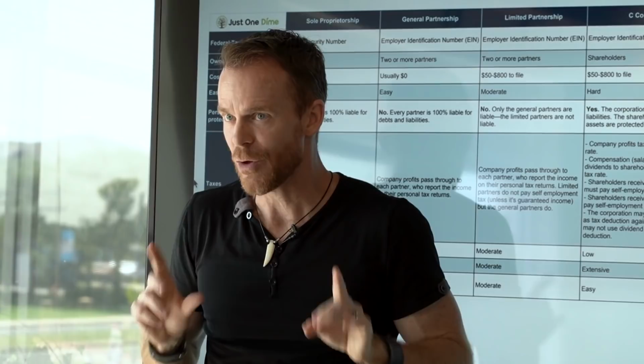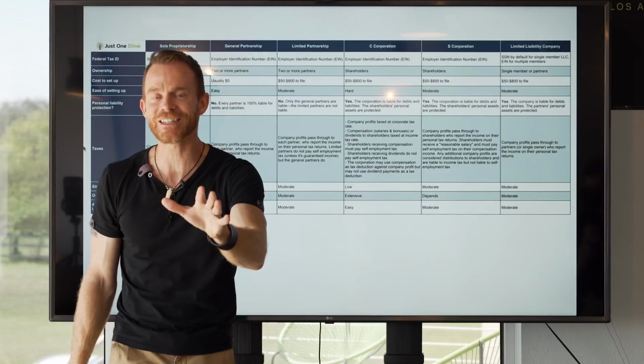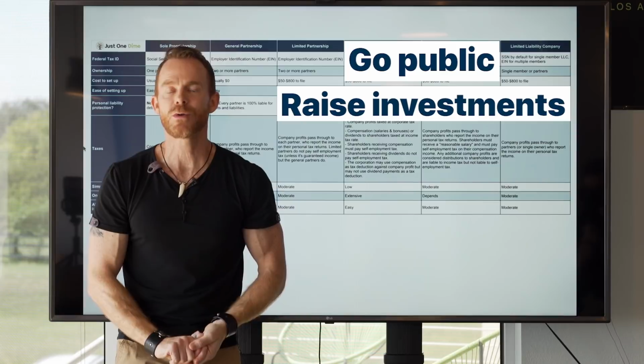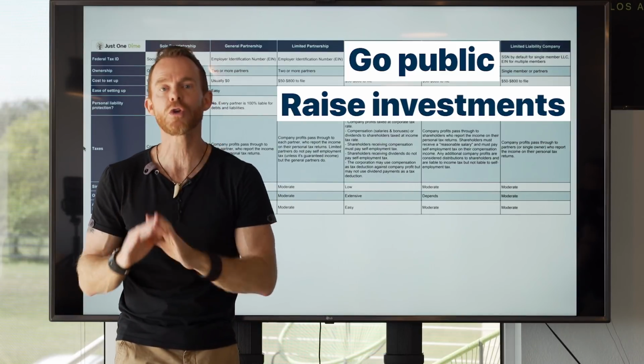But even though you're paying taxes as a company on that profit, when you pay it out to your shareholders, they also pay tax on that. Double taxation. Isn't that exciting? Now, there are advantages to a C corporation. If you want to go public, if you want to raise investors, you have a lot of flexibility. So there are huge advantages.